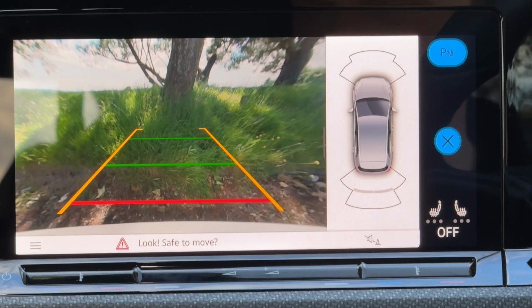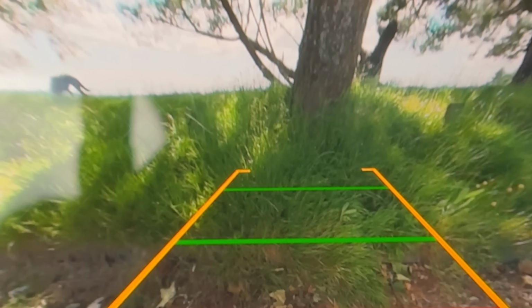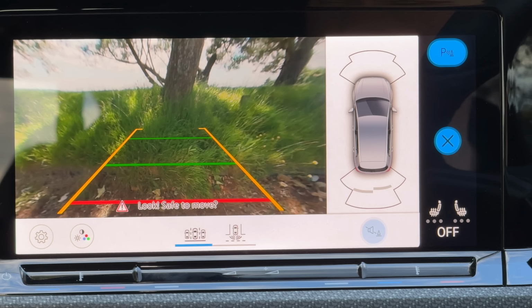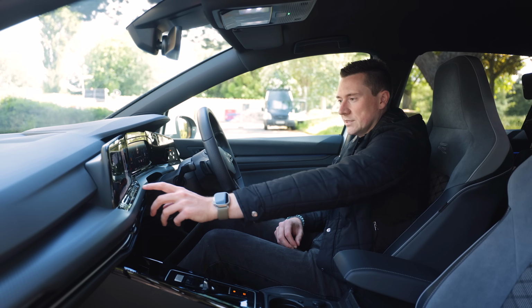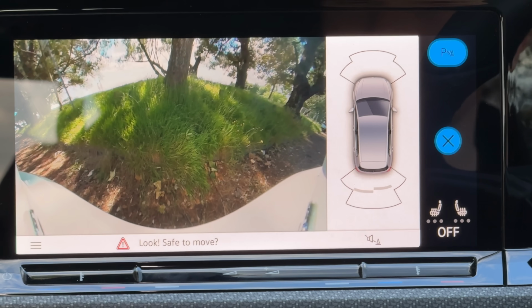Now when it's in reverse, of course you've got your sensors over here on the right hand side and then the camera there, and you can just about see a dog on the top of the screen there running behind me, so I'll make sure I won't move. But notice down here on the bottom in the middle of the screen, there's an extra menu option. So down here allows you to make the camera really, really wide.